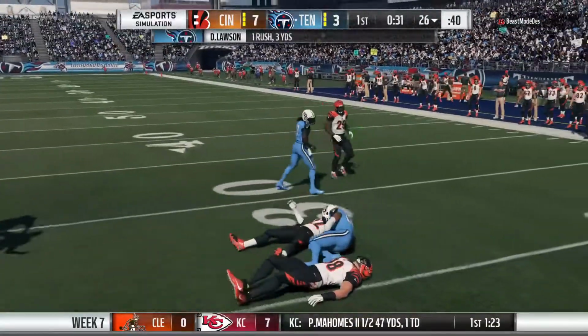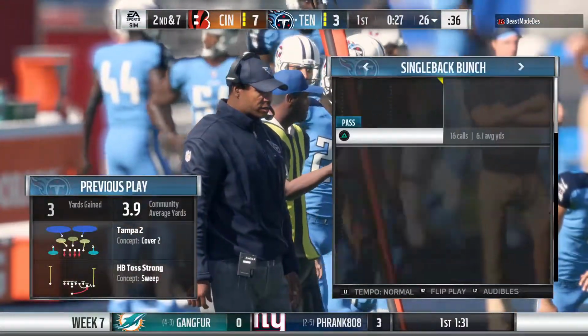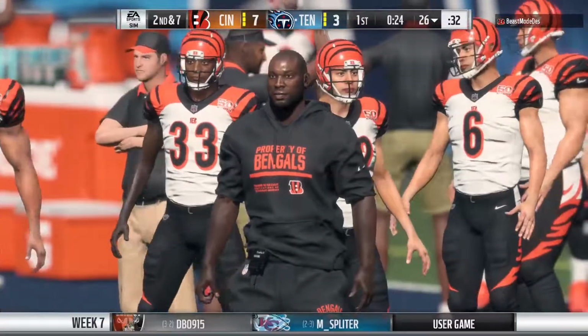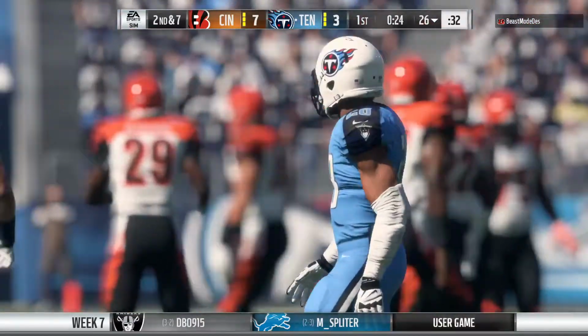This one up to the 26. Give him 3 on first down. It'll set up a 2nd and 7. Not much happening there on first down. I thought there might have been a hole for a split second. Yeah, but it dried up pretty quickly, didn't it? Closed fast.